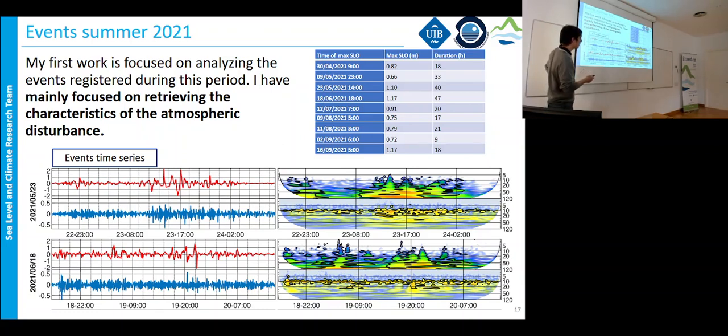And here you have the wavelet spectrum, which provides us with the spectral information as a function of the period and time. They are not just like the traditional spectra that show the average spectra of a time series. They show the spectral energy as a function of time also, which is useful for us to see how meteotsunamis are.